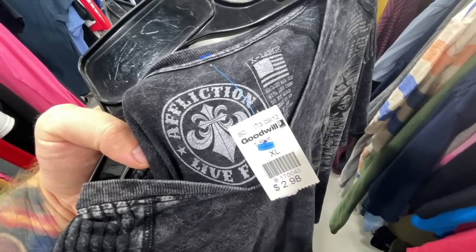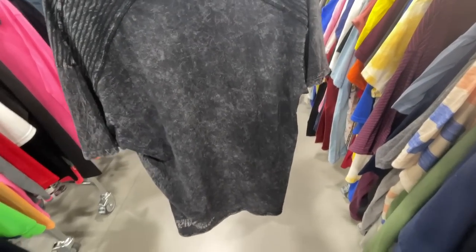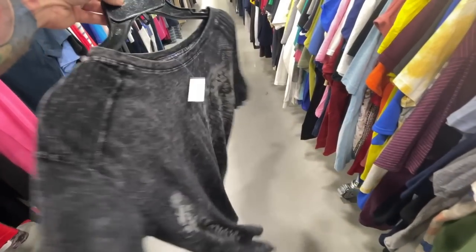For $3, I found an extra large Affliction brand t-shirt. Don't get me wrong, it's a good t-shirt. We'll probably flip it for $25 to $27, $3 into $25. It's a decent flip. But I wanted to share this with you guys because we do not always find amazing stuff at thrift stores. There are so many videos out there on YouTube of people only showing their wins. When you compress an entire day of thrifting into one short video, it can give people unrealistic expectations. So I'm here to tell you that very often we'll go into a thrift store and we leave empty-handed.